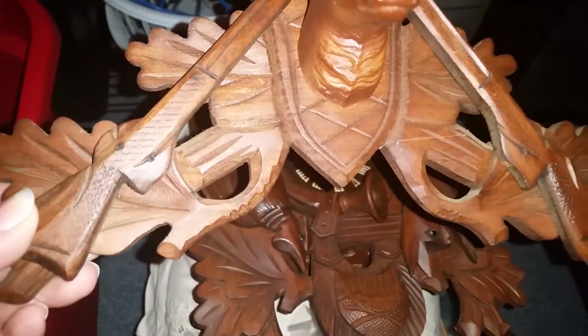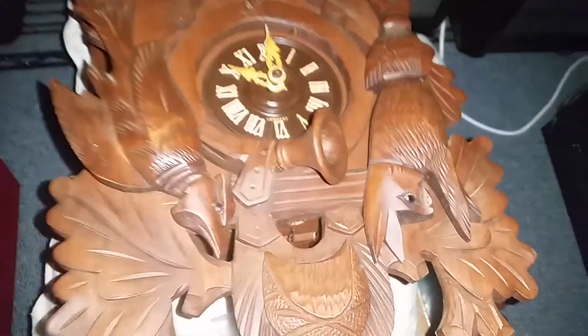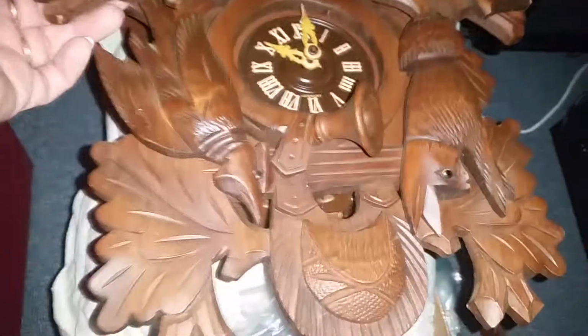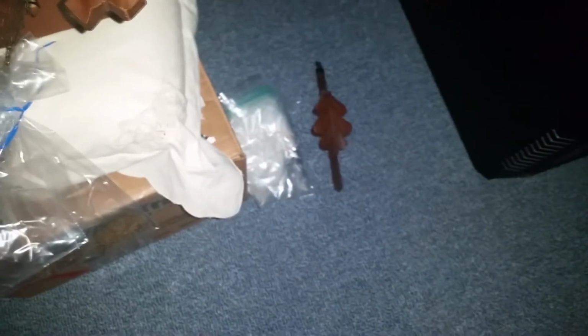But look at the carved detail on these, the guns and the deer head and the rabbit. It's like a hunting theme. And then it's got this trumpet thing. Isn't that gorgeous? And down there is the pendulum. In that little bag are the pine cone weights. And I bundled up the chains so they didn't get into a big jingly mess there.